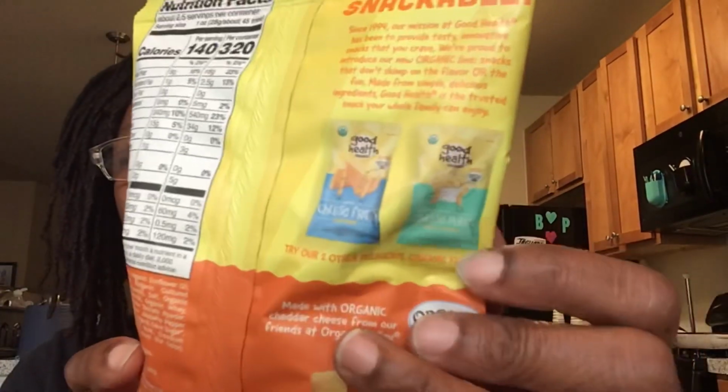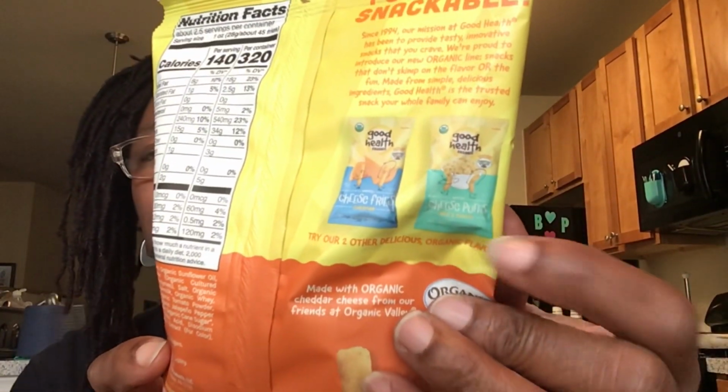So remember again, let me show you on the back. They have it on the back. Baked cheese puffs right there, the mac and cheese flavor. And this bag also says May 8th, 2021.